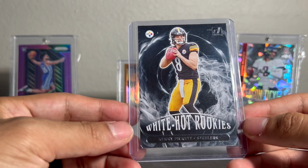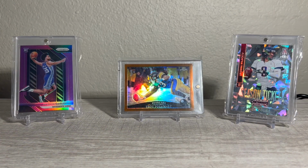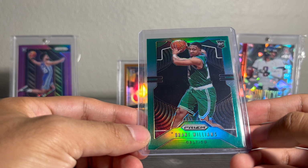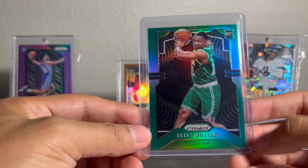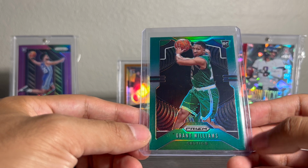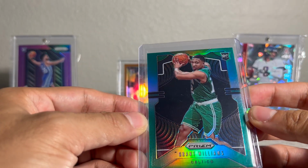White Hot Rookies, Kenny Pickett. I think this was pretty cheap, $3 or $4. Nothing crazy there. Grant Williams. So I took a chance. I don't do basketball, but the Celtics are on their way to a potential historic comeback. So we'll see what happens. Tonight is Game 7. I've got an orange cracked ice as well.